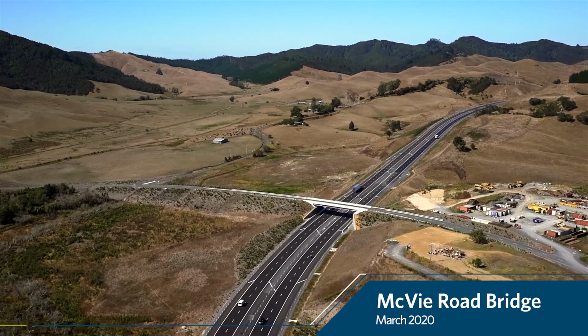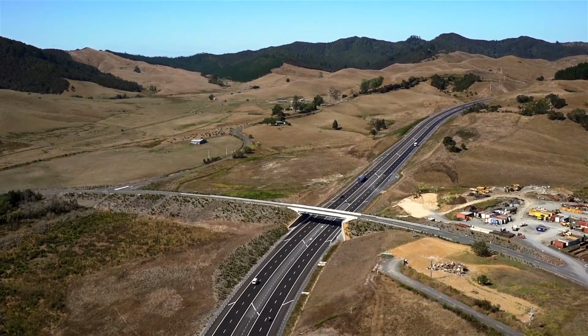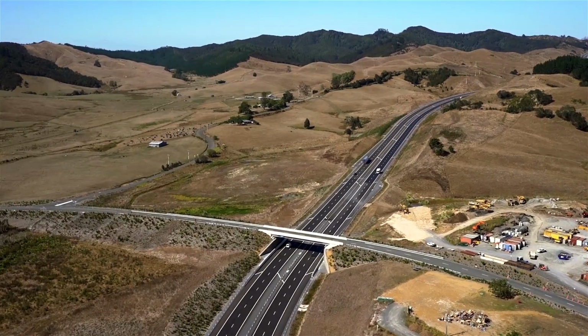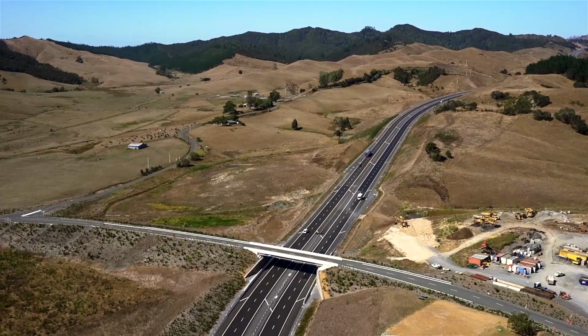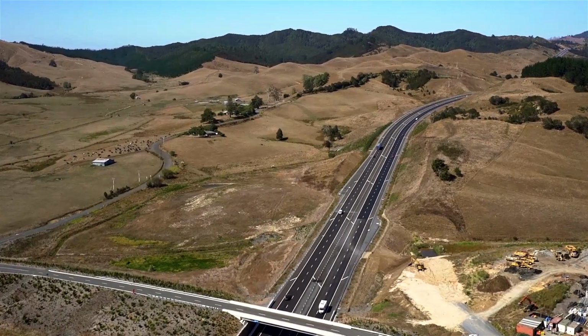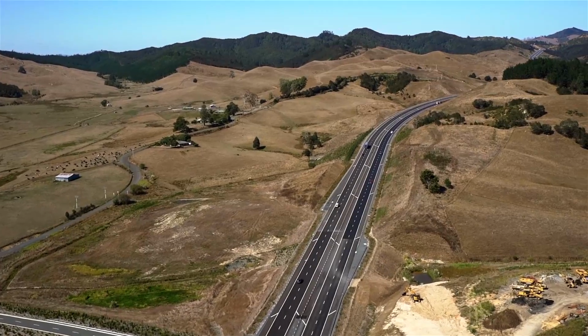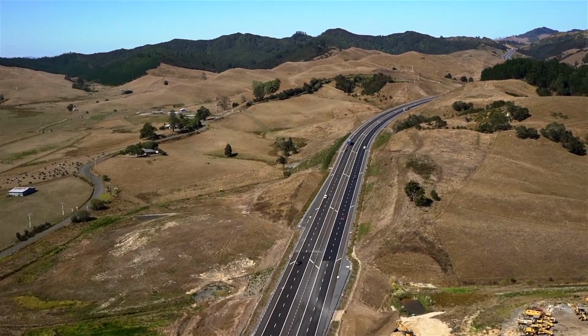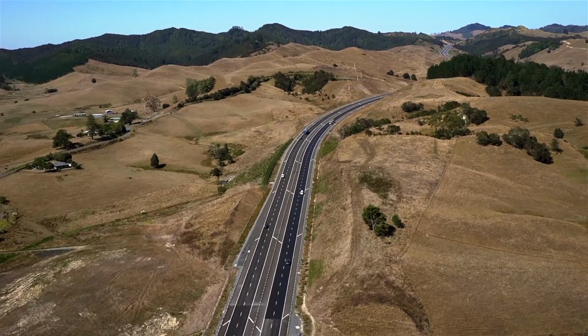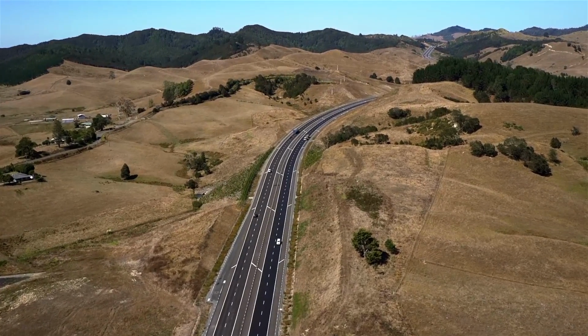McVie Road overbridge, same construction as Ralph Road, a 32 metre single span Super T bridge. Those Super T beams were all constructed in Auckland and carted down by road. You can see the old gun club site, and the excavators just finishing the final trimming and demobbing now that we've finished the project.